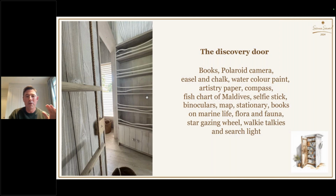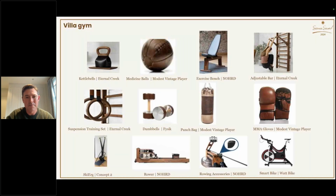That can be opened by pressing a secret button. Also the cupboard doors at the bottom, for smaller children, they open and they can also crawl in and out of the bedroom, which is again just quite fun and quirky.